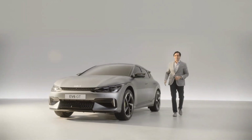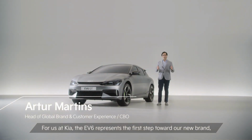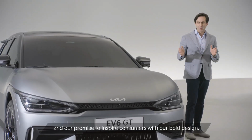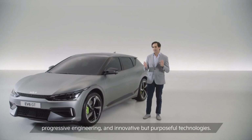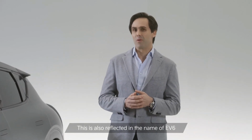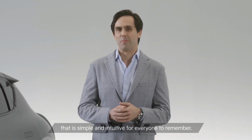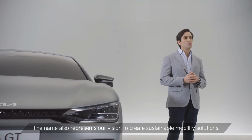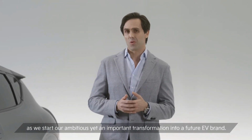For us at Kia, the EV6 represents the first step towards our new brand, and our promise to inspire consumers with our bold design, progressive engineering, and innovative but purposeful technologies. This is also reflected in the name of EV6 that is simple and intuitive for everyone to remember. The name also represents our vision to create sustainable mobility solutions as we start our ambitious yet important transformation into a future EV brand.